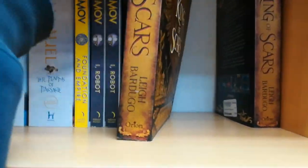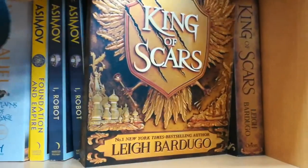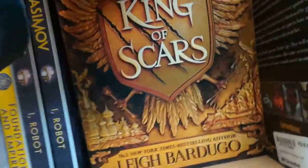So they have trade back. And they also have a paperback. Cool, cool, cool. Look how pretty. Put it back.